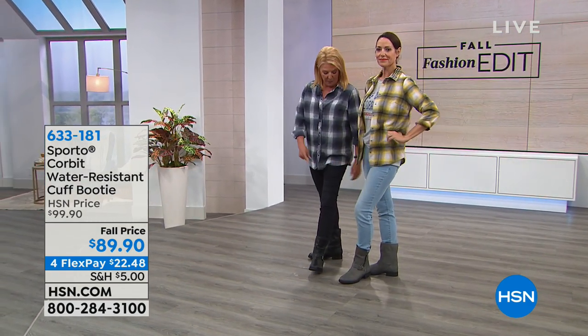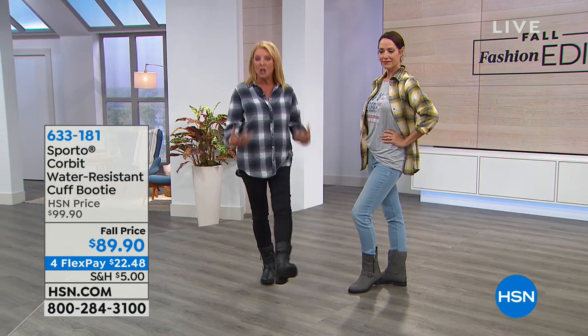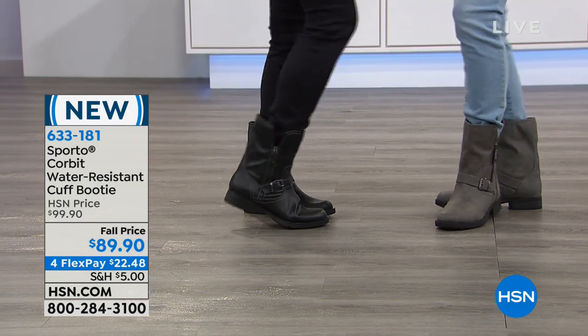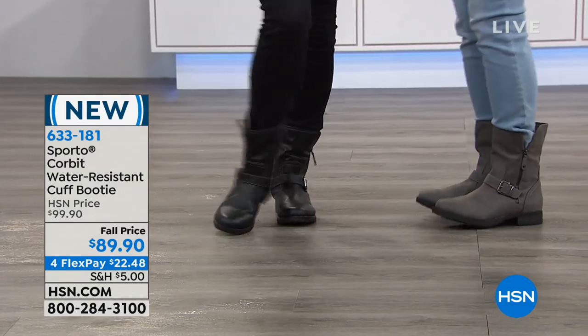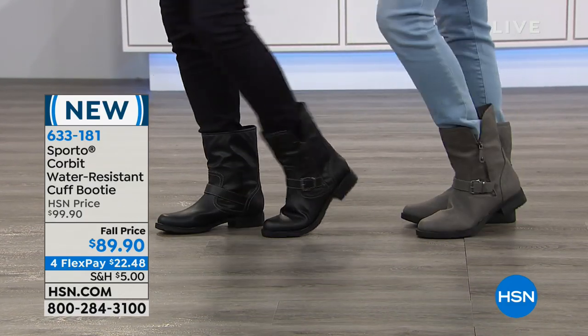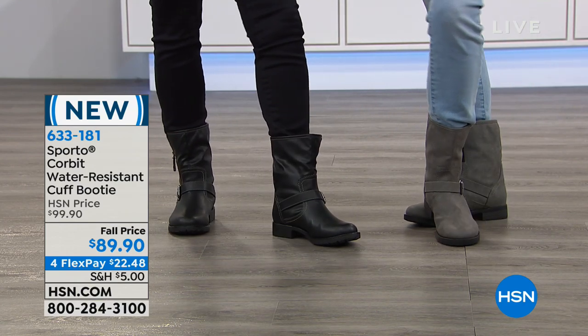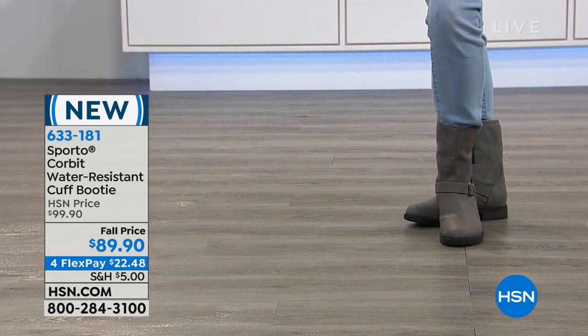And I've got the black on. So we have black and we have this great gray. And again, remember, it can take the elements, but it looks like traditional leather or suede shoe, but it doesn't act like it. It's actually smarter. So have at it. It's light, it's soft, it's easy, it's fun. It's really comfortable, isn't it? And your toes are not squished in here. We love that. All right, so we'll see Donna in a little bit. We'll talk more about the Sporto.